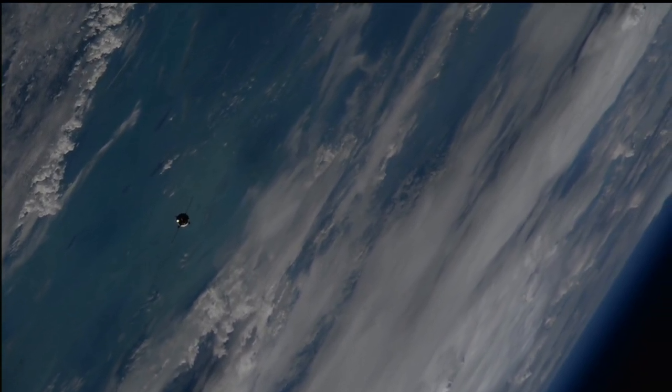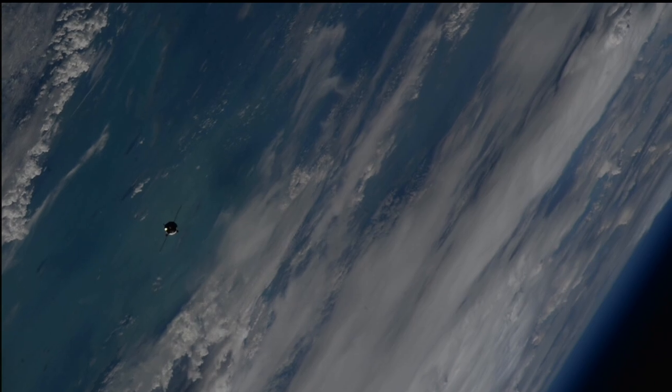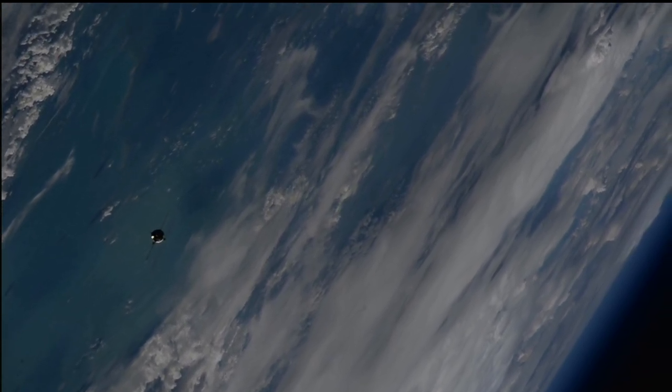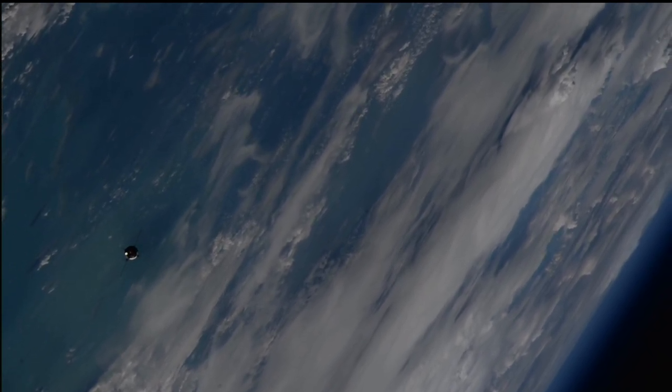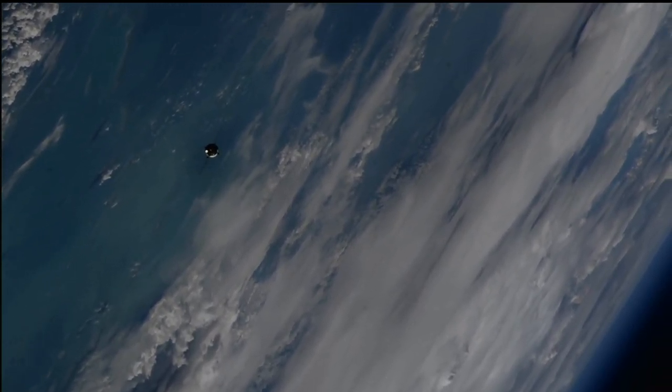The International Space Station and the Progress are flying from northwest to southeast in an orbit inclined 51.6 degrees to either side of the equator, currently approaching the northern coast of New Zealand.